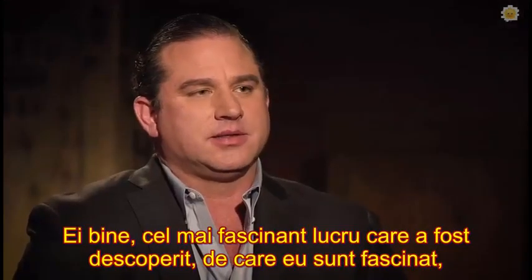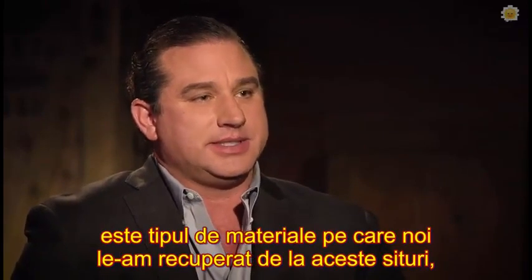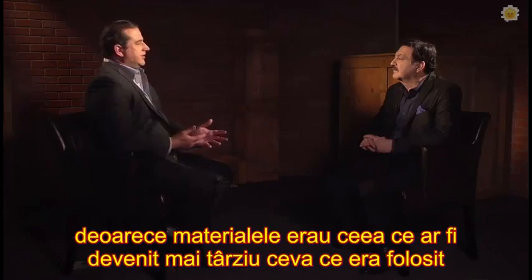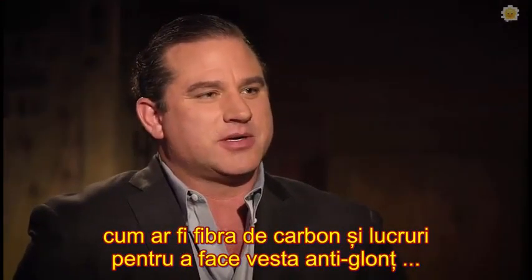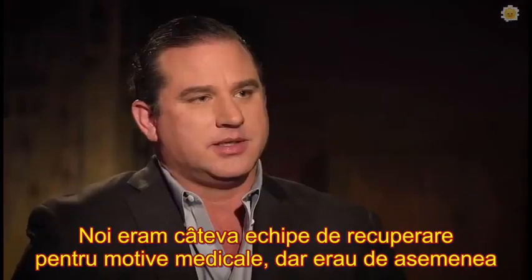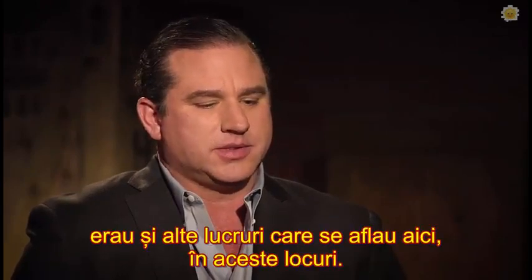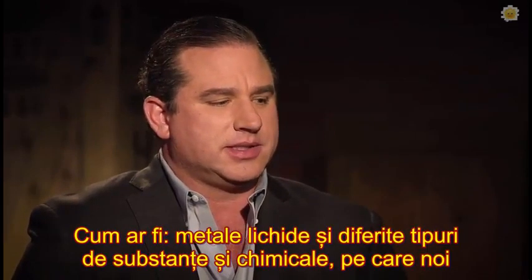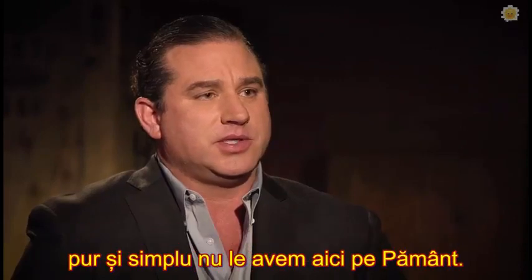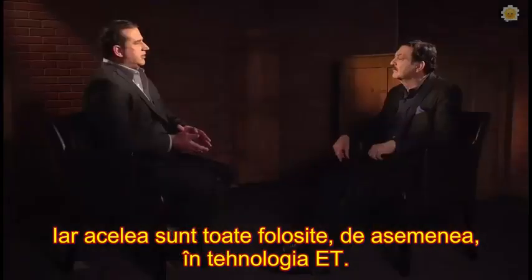Well, the most fascinating thing that has been discovered, that I'm fascinated by, is the types of materials that we recover from these sites, because the materials are what end up later on being used, such as carbon fiber and things to make bulletproof vests. Now, how do you recover them from sites? Crash sites? Yeah, from crash sites. We were on a couple of retrieval teams for medical reasons, but there's also other things, of course, that are there on these sites, such as liquid metals and different types of substances and chemicals that we just don't have here on Earth. And those are all used as well in extraterrestrial technology.